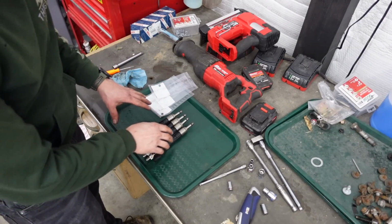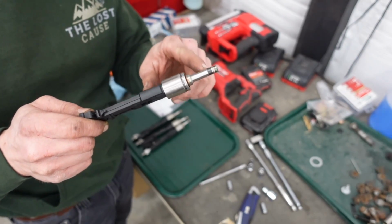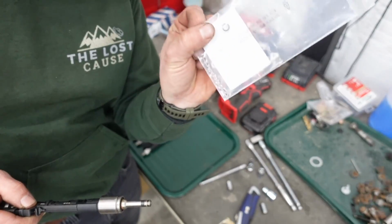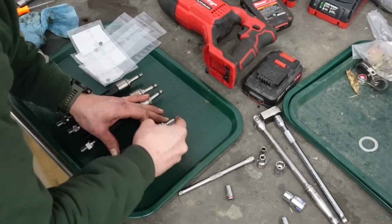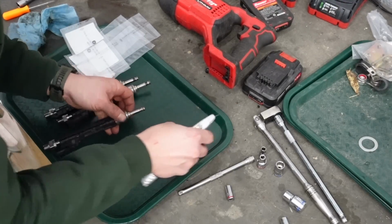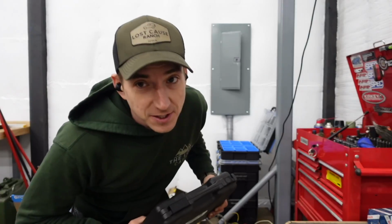We got the fuel injectors. These go right into the cylinder, so they need to be able to seal up against compression. So they got these fancy little seals here, and they are one-time use only. That does require another special tool.